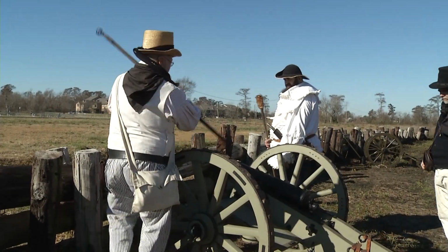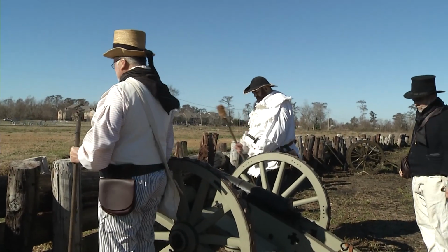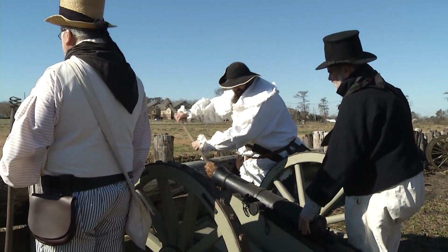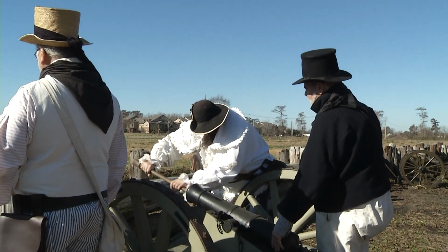And a lot of the Baratarian crew are used to firing cannons off of ships, where you get pitch and roll off the ships.